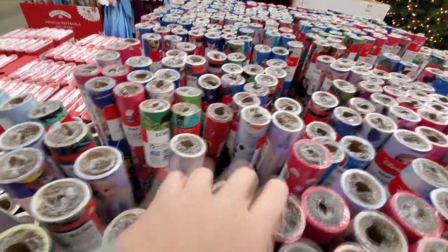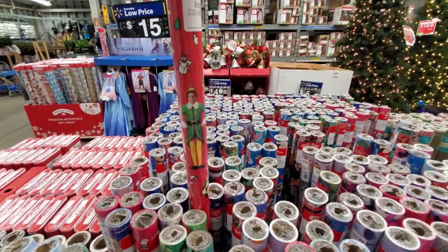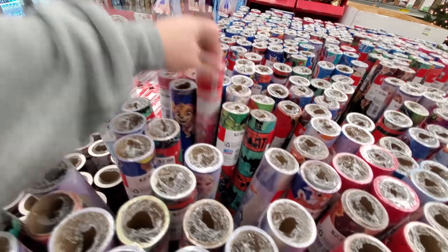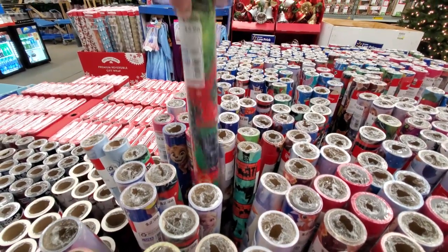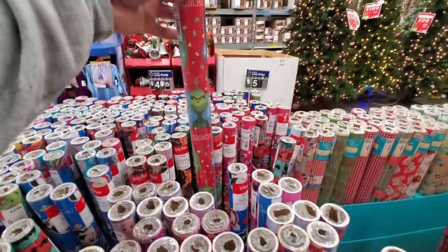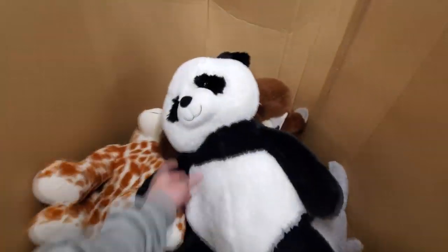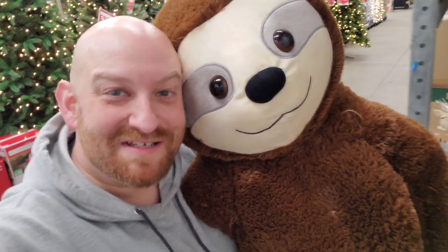What else do we have in here? Here's Elf. I love this. This is probably my favorite wrapping paper this year. Anything else? Hulk. Well, Avengers, but there's a Hulk on there. Batman. Grinch? Yeah, Grinch. Coolio. We got a giant bear friend. Hello, bear friend. It's Wally's sloth friend. Oh my god. You sloth friend.